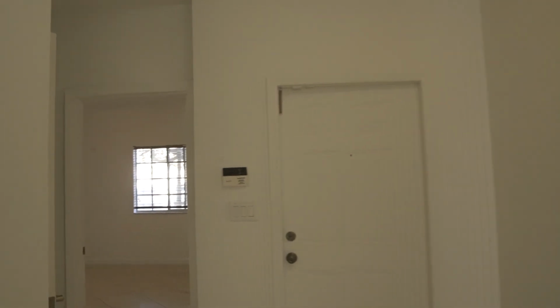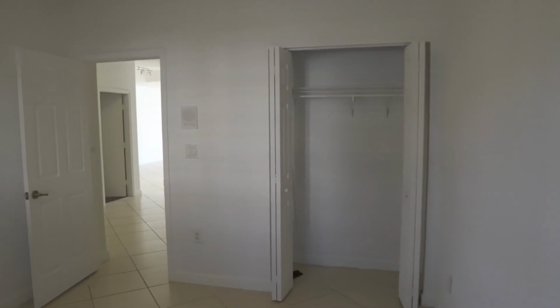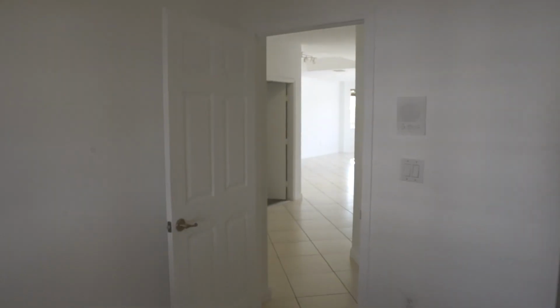Another great feature of this home is that one of the bedrooms and full bathrooms is located on the first floor and is adjacent to the main entrance. I found this very convenient for those members in the family that can do without stairs, and if anything, it could definitely be converted to a great space as a home office.